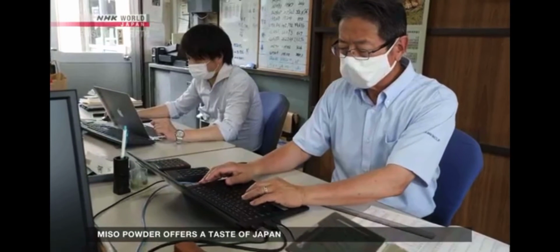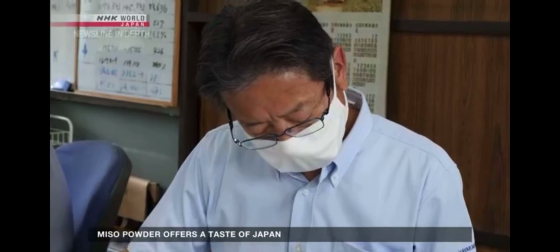Hayakawa's father, Hiroshi, is the company's president. He also has high hopes for the new product. Just because something has been traditional for a long time, that doesn't necessarily mean consumers will stick with it. We have to change it bit by bit, even though it's traditional. Miso powder is one example of making that kind of change.